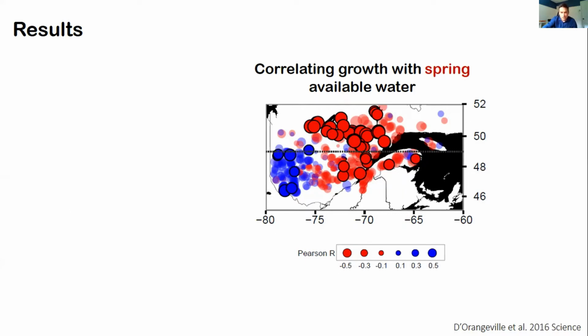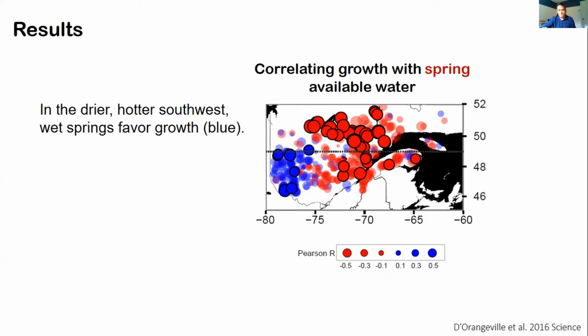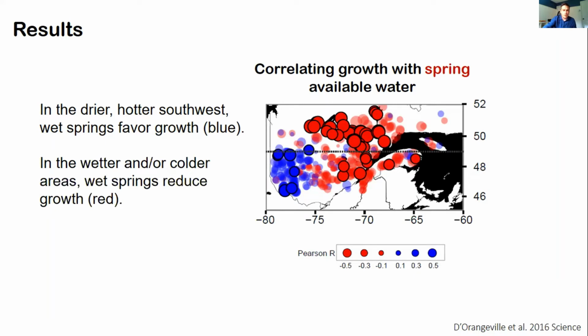And you see a clear spatial trend here, where in the southwest, which is drier and warmer, wet springs favor growth, are positively correlated with growth. But in the colder areas, wet springs reduce the growth of trees, which suggests that those trees in the colder and wetter areas actually don't enjoy water in spring. They like it dry because water is not limiting.